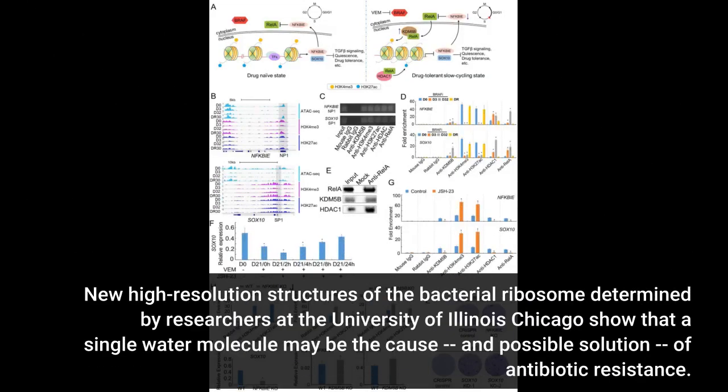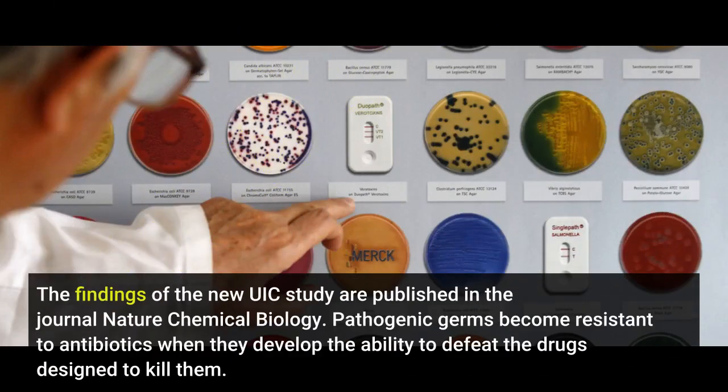New high-resolution structures of the bacterial ribosome determined by researchers at the University of Illinois Chicago show that a single water molecule may be the cause, and possible solution, of antibiotic resistance. The findings of the new UIC study are published in the journal Nature Chemical Biology.